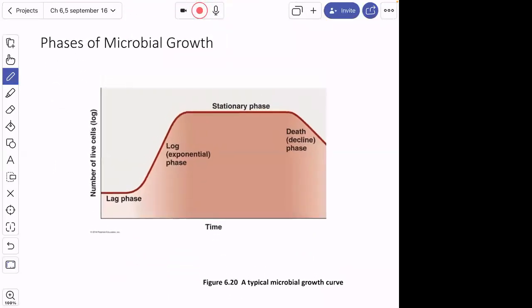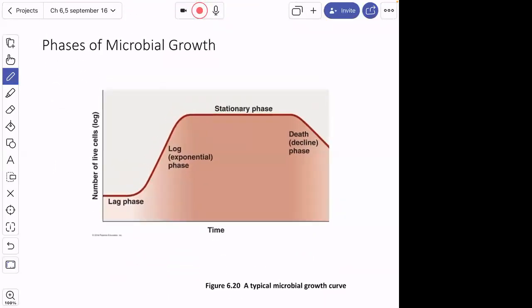Before we get into counting cells, we need to understand, like I alluded to, that it's actually not true that all cells are always going to be growing exponentially as fast as they can. There are actually phases of microbial growth. Again, we're talking about a closed system like a test tube, when we can count them easily.